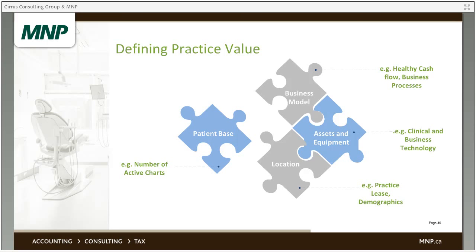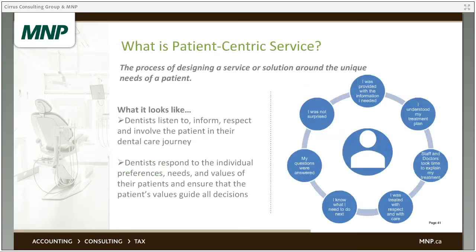And lastly, the key component that I'm going to be discussing today, is your patient base and the goodwill. So not only looking at the number of active charts, but also some of those intangible elements, such as how to retain those active charts post-transition, which is ultimately trying to retain the value of your practice and is a key preoccupation for dentists looking to buy a practice.